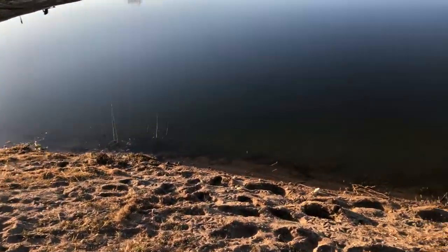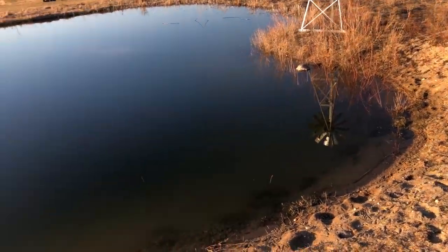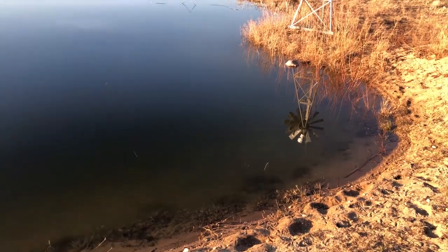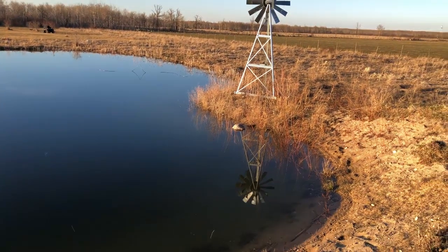But this lake, we've introduced a lot of native plant life to it, different types of rushes, willows. Hopefully you guys can hear me over the neighbor there. We're into full hillbilly mode, so the neighbor's got their quad out.